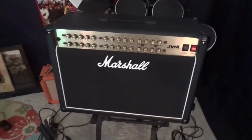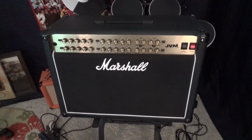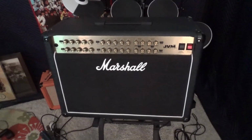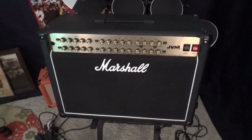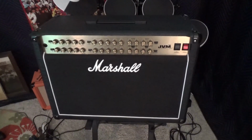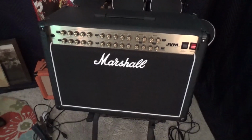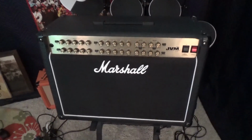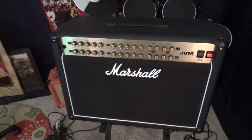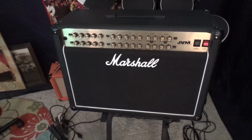Now, this poor Marshall. This thing had gone back and forth between people purchasing it and having to send it back. And every time it was sent back to Marshall from Guitar Center, this was purchased at Guitar Center, something kept going wrong with it, and they'd send it back to Marshall, and they'd say there's nothing wrong with it, and they'd send it back. Well, there was something wrong with it, and it was the tubes. It was just that simple. And, you know, the tubes had gone out a couple times on me, too. And I thought, good Lord, this thing's cursed, or there just really is something wrong with it.